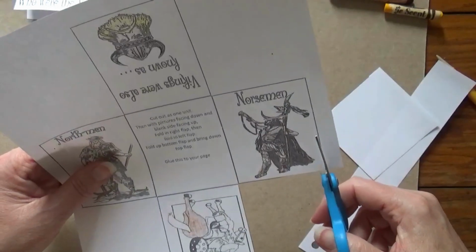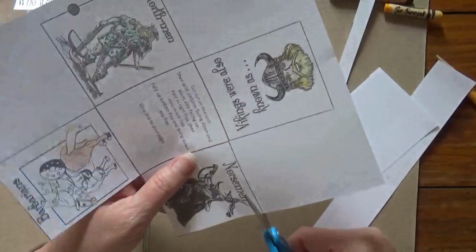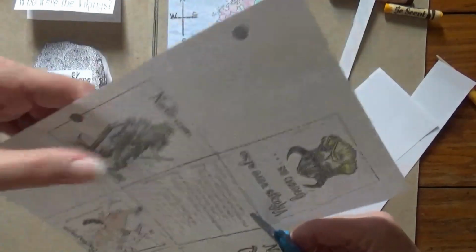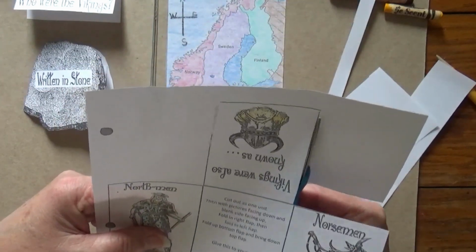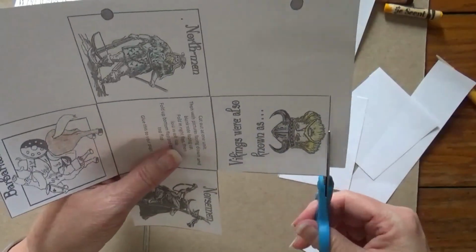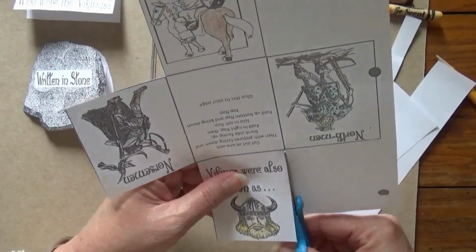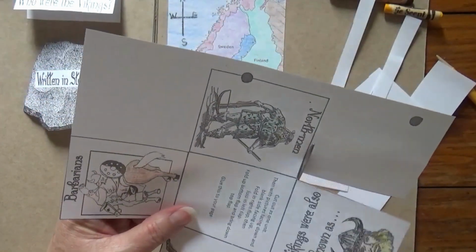Cut it out. Cut here. I can smell that chocolate on my paper. Wish we had smell-o-vision. You could smell it too. Cut. Be very careful to cut this out as one piece. The cut line is the outline. Okay, really important that you do that.